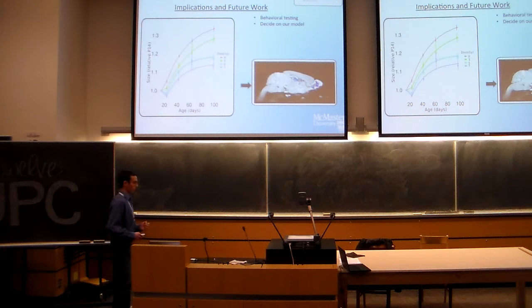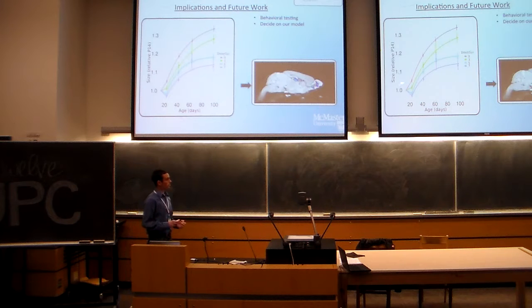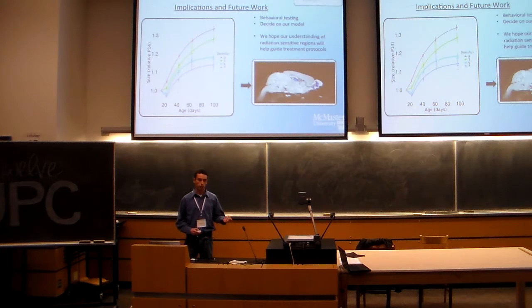We would like to begin asking questions about the severity of the post-irradiation step at each voxel, and maybe some of the parameters of its curve at each voxel. We need to formulate this in a very concise model and provide a more detailed, accurate color map such as this, highlighting the radiation sensitive regions of the brain. And of course, all in all, what we'd like to do is to hope that our understanding of the radiation sensitive regions of the brain will help guide treatment protocols for pediatric patients in the future.